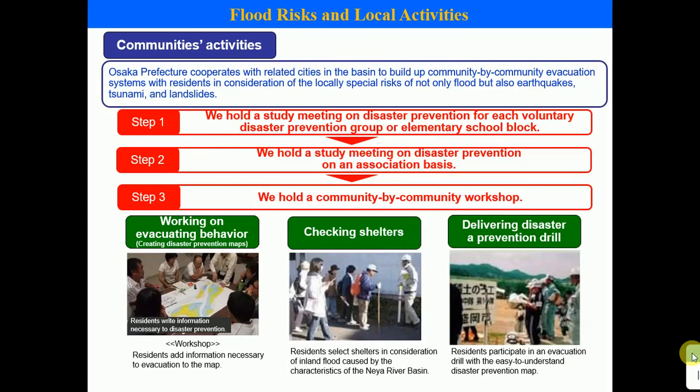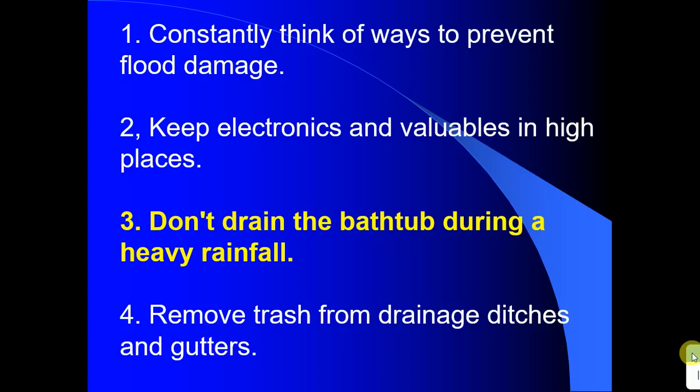As a resident-led initiative, we are creating evacuation systems on a district-by-district basis. As the government, we would like to support this initiative, as it will lead to improved disaster prevention awareness through the creation of disaster prevention maps and confirmation of evacuation destinations. There are measures that we can take as individuals without relying on flood control facilities. For this reason, we are actively conducting PR activities regarding comprehensive flood control of the Neyagawa River.